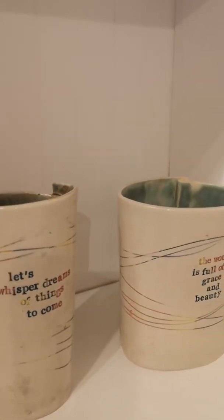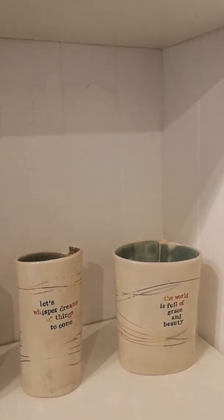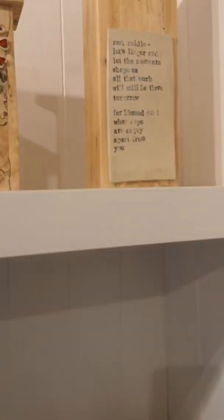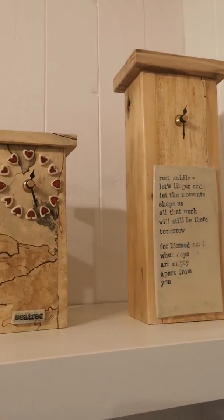Again, we don't have many vases in stock, partly because Michaela's still recovering from her arm break, and also because a lot of those are still in galleries.